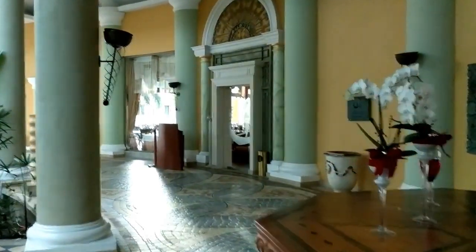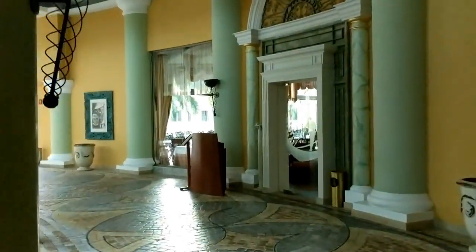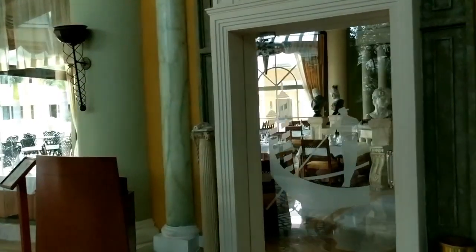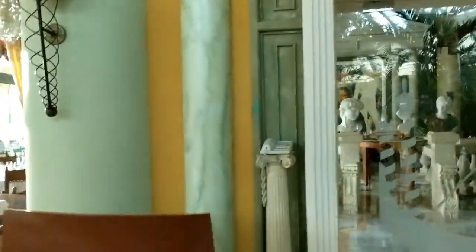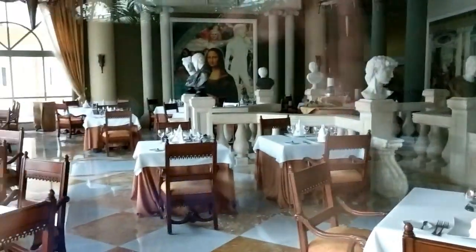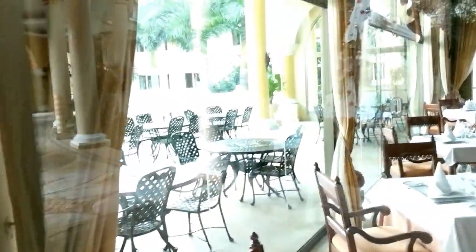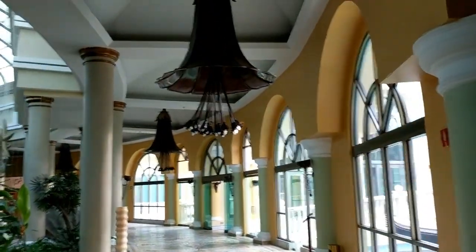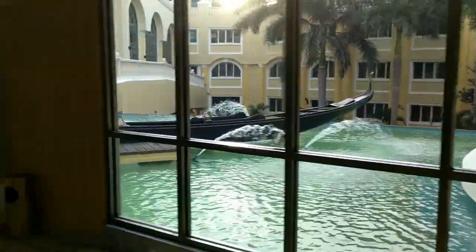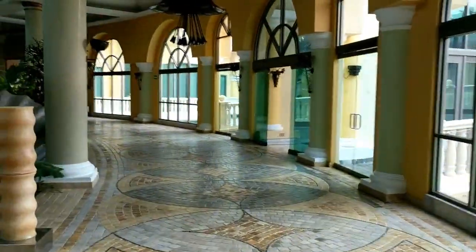So coming around the corner here, we get to the Italian restaurant. Reservations are required for the a la carte restaurants, and there is a dress code. Men do have to wear pants and closed-toed shoes. So here's a peek inside the Italian restaurant. As you can see, it's air conditioned, which, if you've watched my other videos, I think is super important when you head to Mexico. The other thing we've noticed, and you might notice as we go through this tour, is these chandeliers. This resort is a huge fan of a big, bold chandelier.